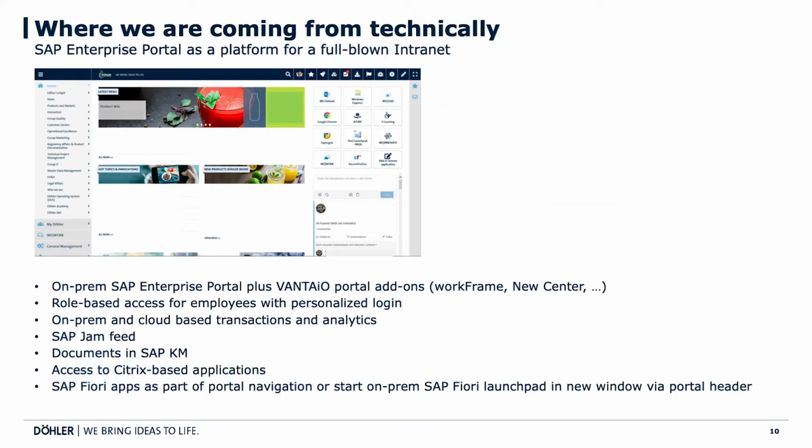What you can see right now here is a screenshot of our existing intranet. It's based on the SAP Enterprise Portal plus an add-on from Vantaio. So it does not really look like a plain vanilla SAP portal, but we thought it's a good combination using the Vantaio add-on for the workframe. Vantaio also provides some apps which we use, for example, the News Center with a slider, which you can see in the top middle of that screen.